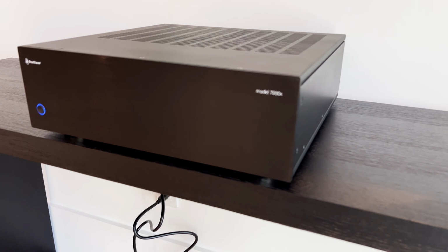And if you have 4 ohm speakers, it's 4 ohm stable, and it'll give you 200 watts per channel at 4 ohms, which I think is fantastic.